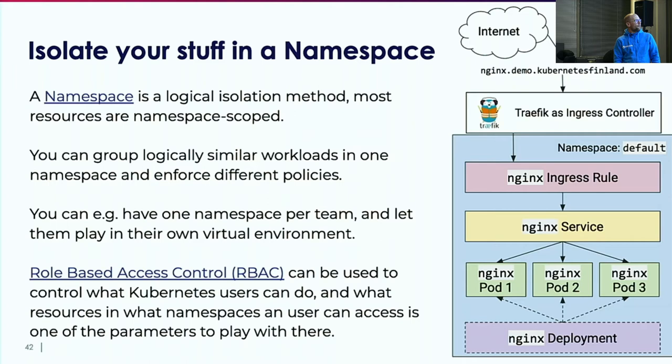And what helps you a lot is role-based access control. I can configure the cluster so that Lucas can work only within his own namespace. He cannot see what the other namespaces even are, and especially cannot touch anybody else's namespace. So you get your own sandbox in a way.